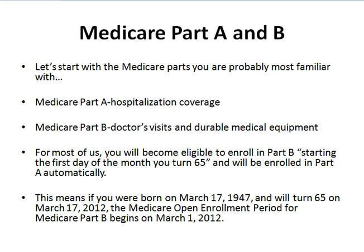So first of all, let's talk about government-run Medicare, and that's Part A, which is your hospitalization coverage, and Part B, which covers your doctor's visits and your durable medical equipment. That would be either wheelchairs, walkers, something like that.